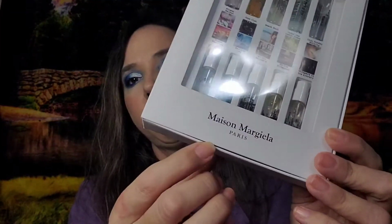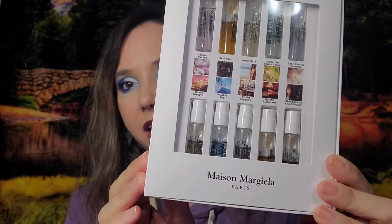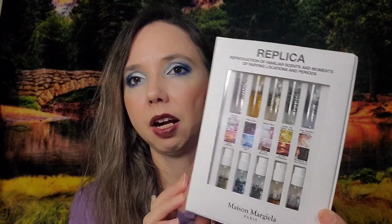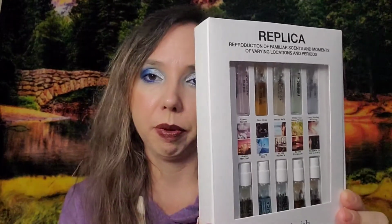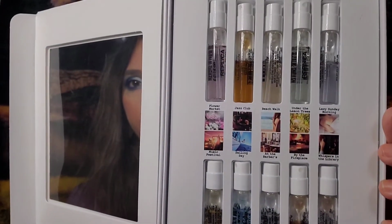All right, letter M is Maison Margiela Replica line, and again, a sample palette. I love these. There's a couple that aren't my favorites, but all the ones that I've tried, I've liked. There's a few that I absolutely love. And I also got this when it was on sale at Sephora. So great way to try all these. But my top two favorites, I would have to say, would be, well, I have three.